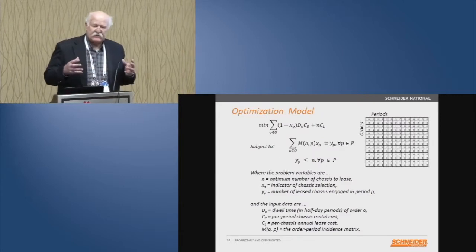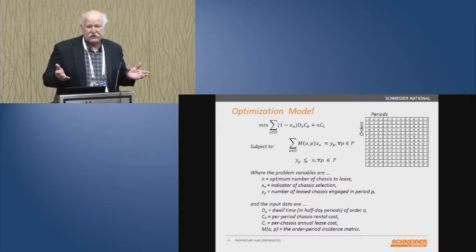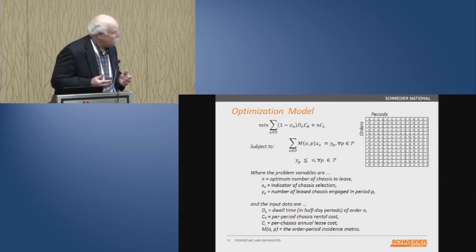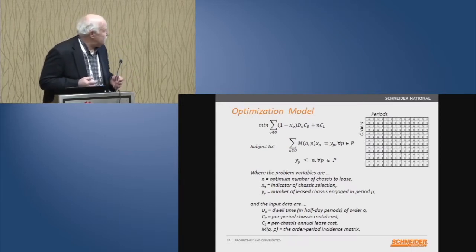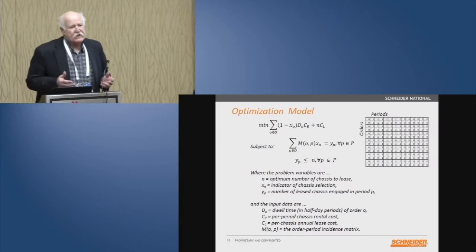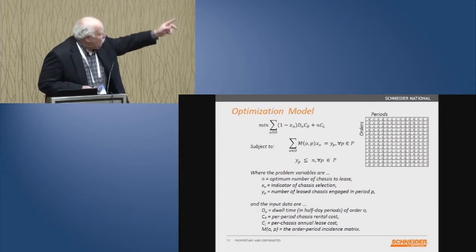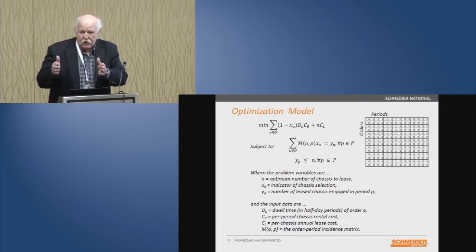So as I said, what we did was we just did a simulation, actually a very simple Monte Carlo simulation, ran it hundreds of times, and for each simulation we ran an optimization model, which is really quite a simple model. I guess the one thing that's interesting in it, which made it perform so well, is to pre-calculate what I called the order period incidence matrix. Each row represents an order, and a 1 indicates that a chassis was engaged by that order during its dwell time.